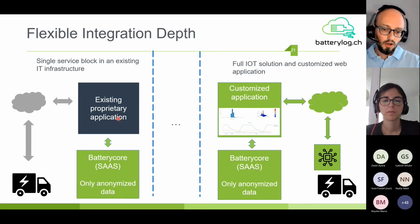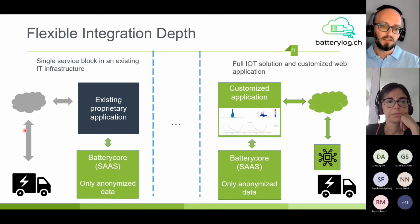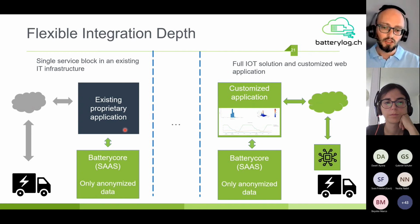Or we can do the opposite, where almost everything is in the hand of the customer or is already in an existing proprietary application, and we just provide one part of the puzzle. We're really flexible. We do everything in between. Just ask us what you need, and we will find a solution.